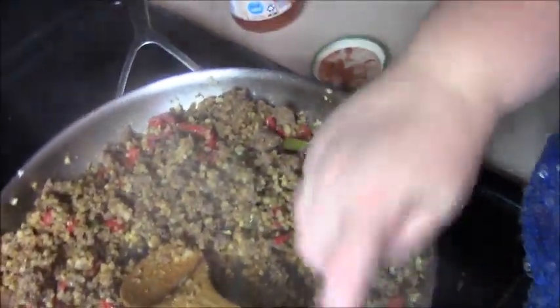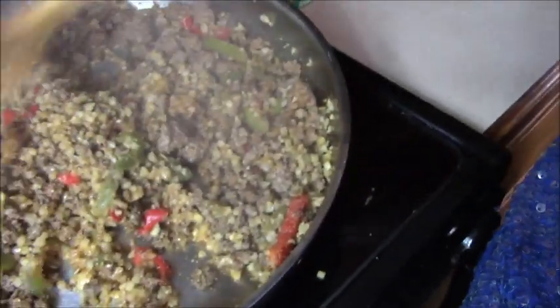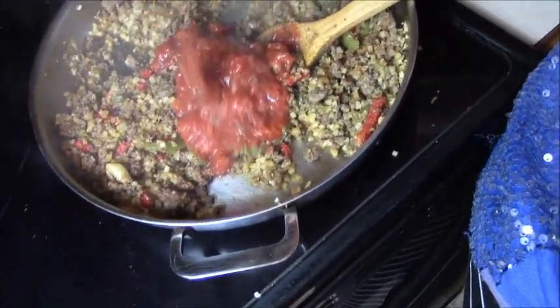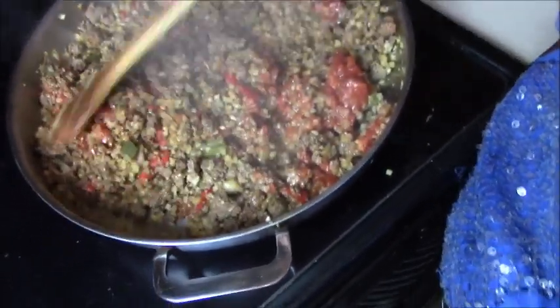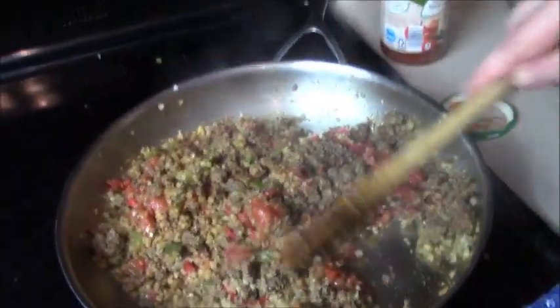Okay, I'm going to jump over here real quick. Okay, can you guys see that? Hopefully you can. Okay, so now this is starting to get tender. I'm going to hold this real quick, and I'm going to dump in 1 cup of this salsa, and I'm just going to stir this in. This is for flavor, and this is one of my favorite salsas to use.